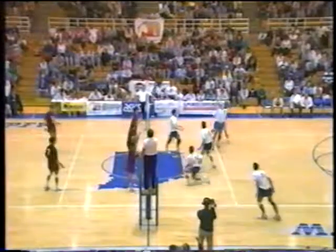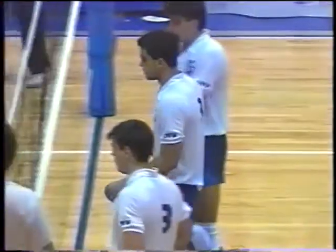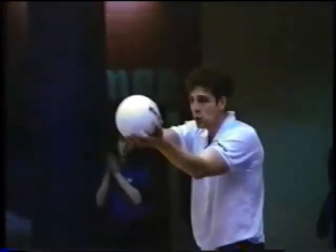Nice coverage by Tom Junkie. Dons are on the ball, on the balls of their feet. Norman Almaldovar blasts that one down the line. There we see it again. Boom, nobody back there. Great home shot. Just give him a few inches, that's all he needs.